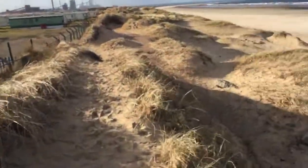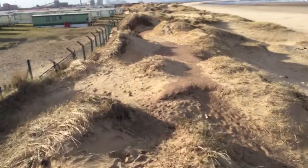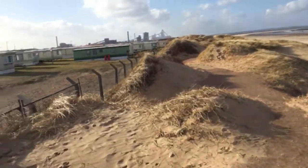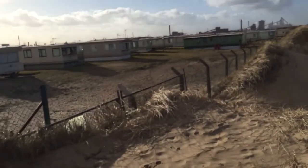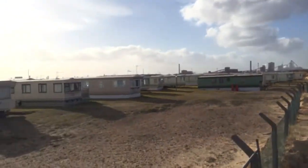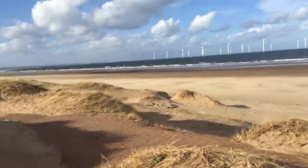Unfortunately, what you get as well now is the antisocial behaviour, a lot of broken glass down here, a lot of cans and bottles, a lot of rubbish. There's fly tipping that goes on here. There's all sorts of things that go on. But one of the main problems for me is this is right on the back of a caravan tourism site. So visitors who come here unwittingly will send their kids across from the caravan site, through the fence, which is all broken down, onto the dunes to get to the beach.